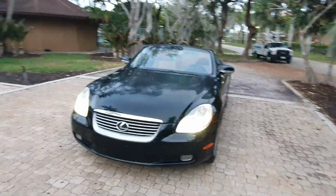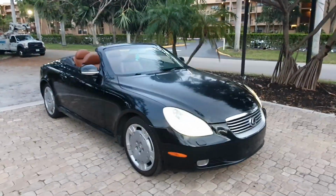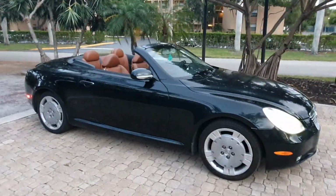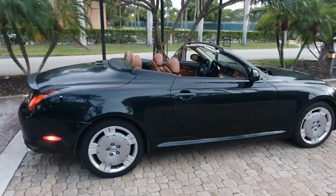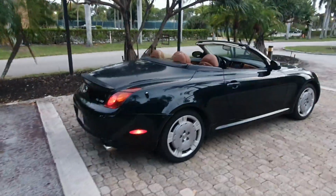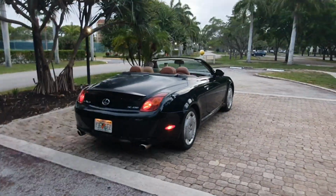So I've driven this car with the top down, and people like this car. I do get a lot of people commenting on the road. Some people honk their horn, which surprises me, even though this is not a very good looking car, but people like it.